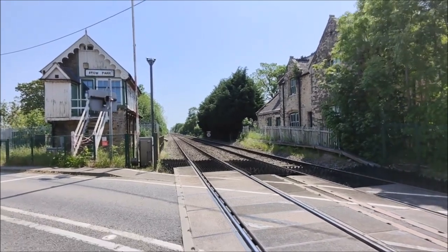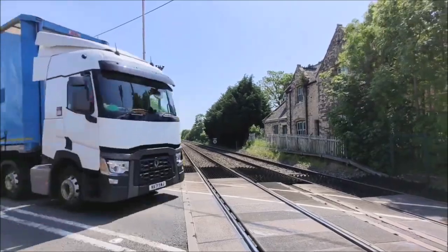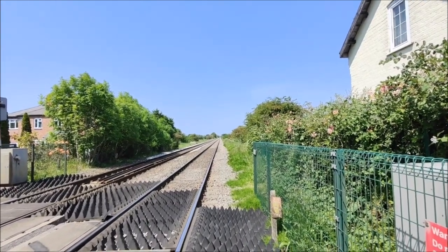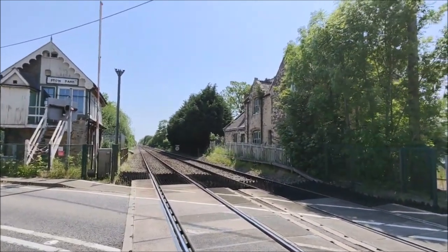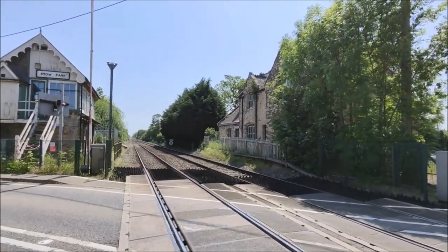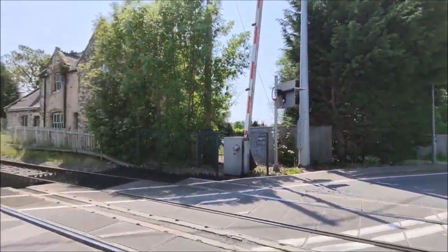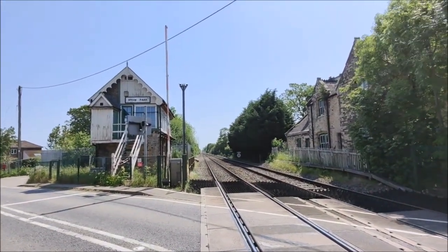We're facing that way towards Lincoln and Peterborough on the Lincolnshire Loop Line, and we face that way back towards Gainsborough Lea Road and Doncaster. So just like the station at Lea, this station was quite a distance from Stow and Marton itself, pretty much in the middle of a very sparsely populated area. So this was Stow Park Station. We'll now head on to the next one.